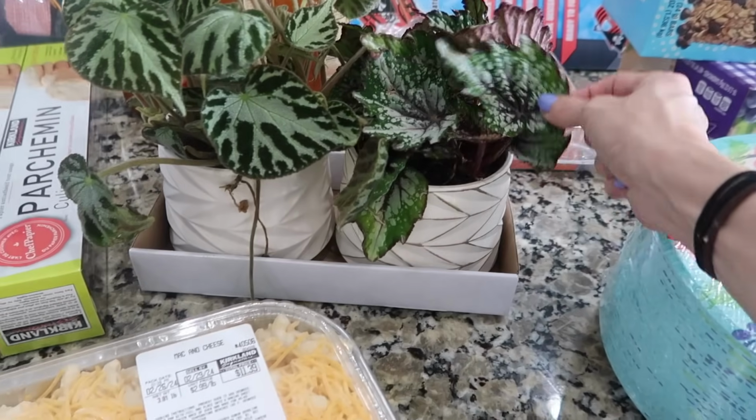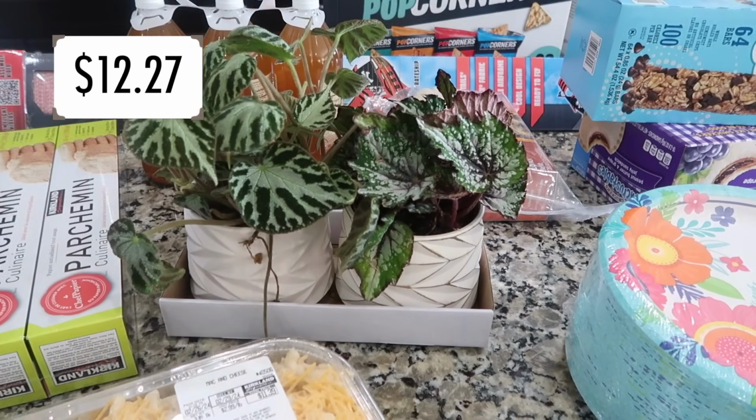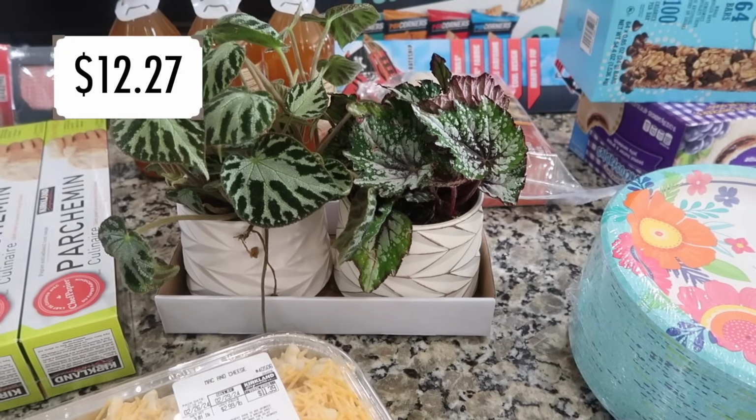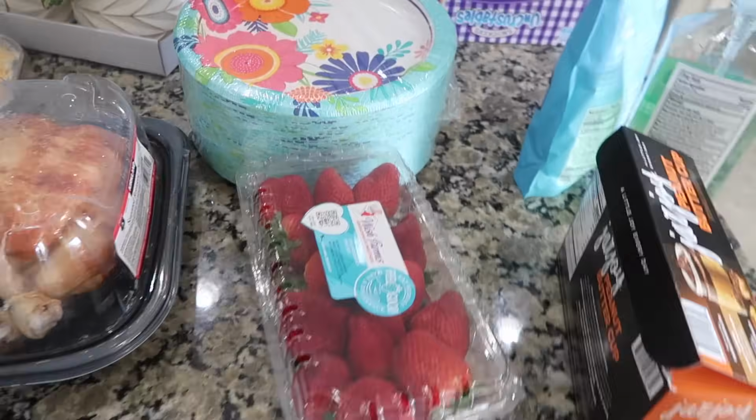I grabbed some plants. I'm gonna try to get more plants around the house, try not to kill them. We have a lot of sunlight everywhere. I'm gonna figure out how to get one plant per 100 square feet of my house, just to purify my air and all that good stuff, you know?